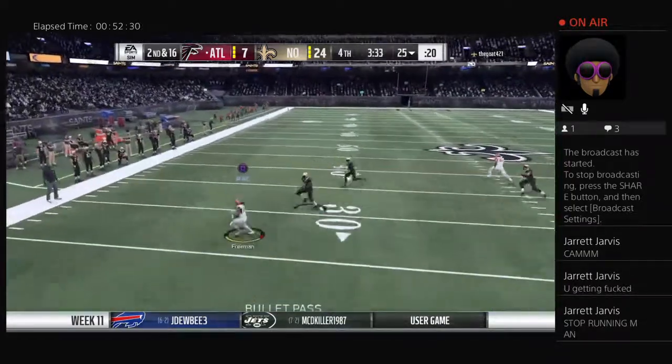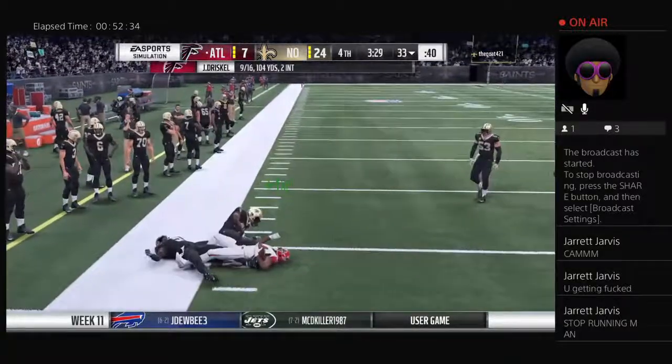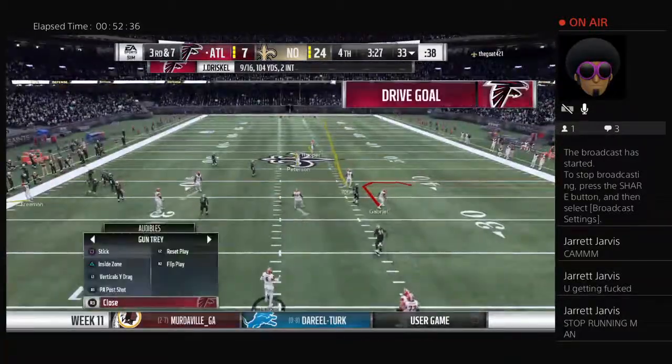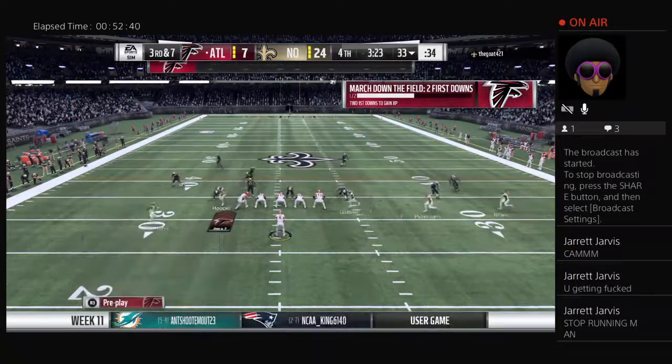From the shotgun, he'll look to throw. He goes underneath to Freeman. And he'll get it up to the 33-yard line. Give him 9 on the play, and that'll lead here to a 3rd down.